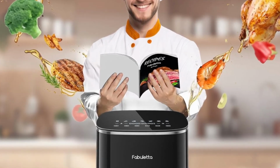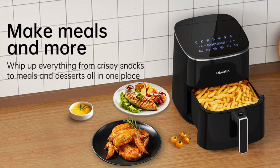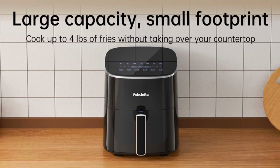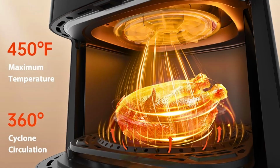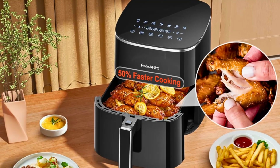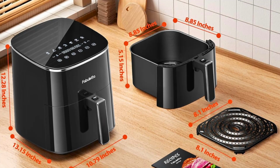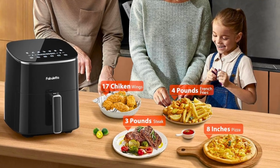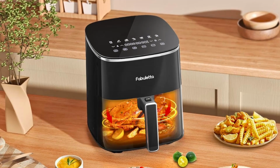Who's this air fryer for? The Fabuletta Air Fryer is a dream for busy families. Feed 3 to 5 people with ease, from kid-friendly fries to sophisticated seafood dishes. Health enthusiasts. Enjoy low-fat versions of your favorite fried foods without losing that crave-worthy crunch. Small space dwellers. Its compact design is ideal for apartments or cozy kitchens. Culinary explorers. Experiment with baking, dehydrating, and roasting, all in one device.